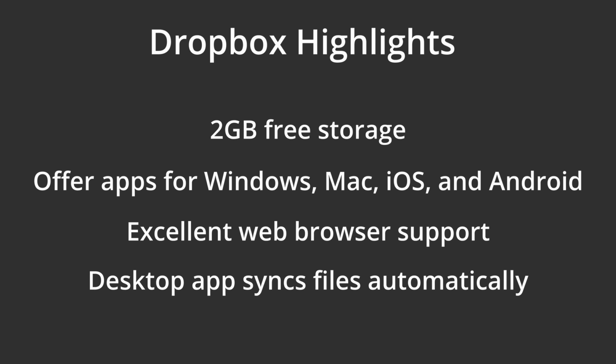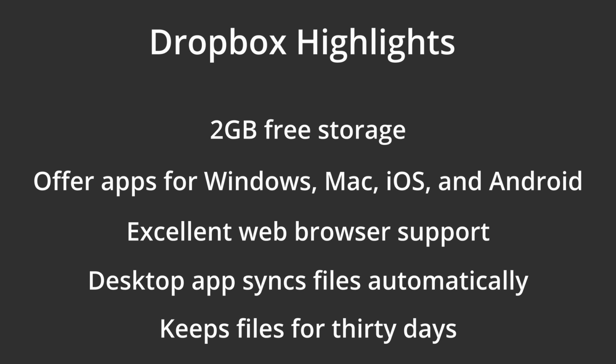With the desktop app, you can have it set to sync your files automatically, so if you modify, add, or delete a file, it will be reflected on Dropbox without you having to do anything. Dropbox also keeps files for 30 days, so if you accidentally delete or modify files, you can always recover them.